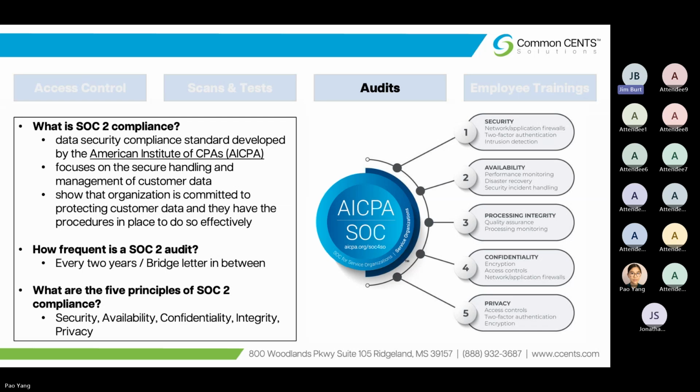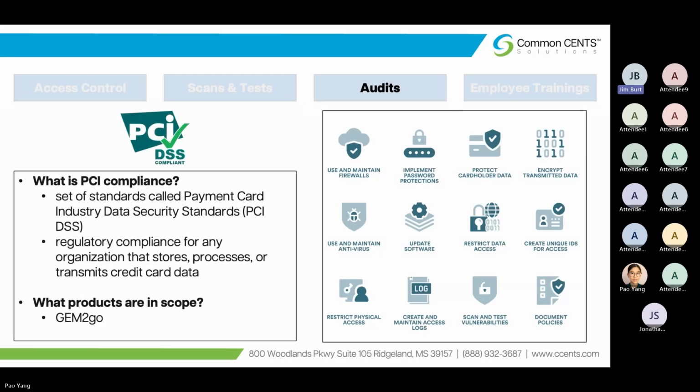Not only have we done our SOC 2, but recently with our Gym2Go product, we did our PCI DSS audit, and we are PCI DSS 4.0. We just completed that for our Gym2Go product, and they made a lot of changes from 3.2 to 4.0, and there was a lot more involved with that audit. But again, it's the same kind of thing like the SOC 2, where they want to make sure that when you're handling credit cards, you do what you say you're going to do. And so we went through all of this with our auditor, and were able to get our compliance for Gym2Go.